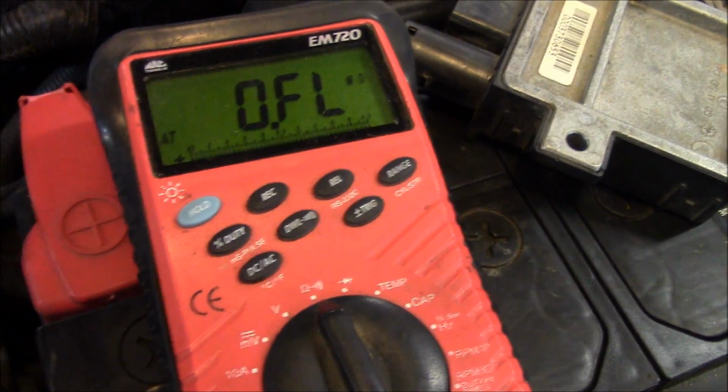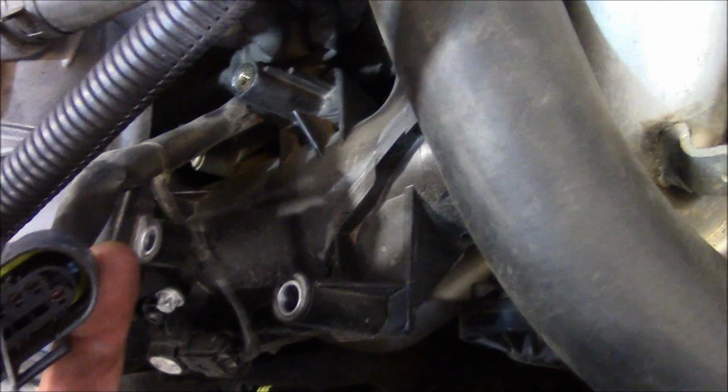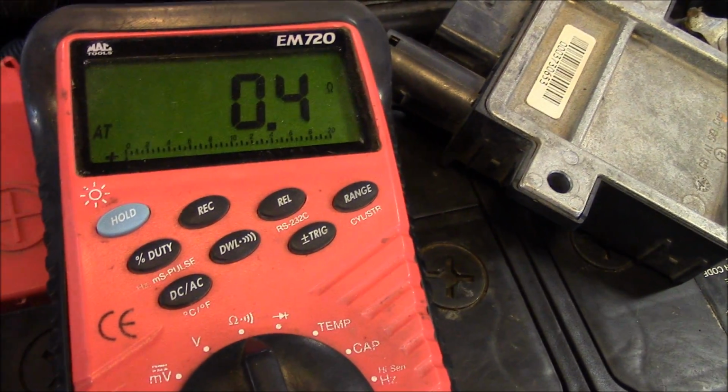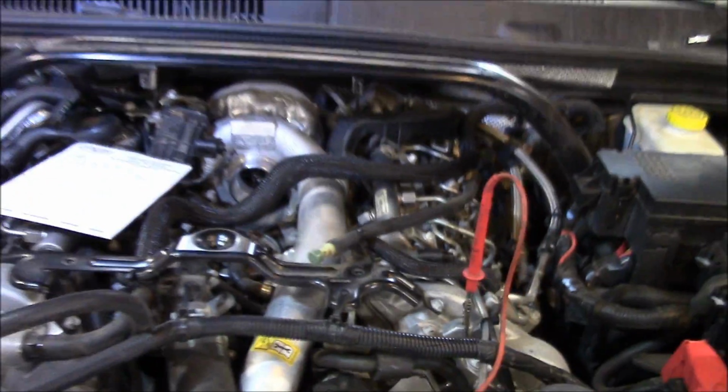Now what I like to do before I just slap it all together is double check my resistance on that same circuit again. So set your multimeter to ohms. Connect the one lead to the ground of the block. Connect to pin 4 in this case. And we're at 4 ohms. So everything should be good. Now I'd put it back together and retest.